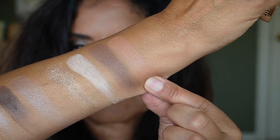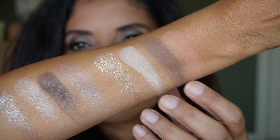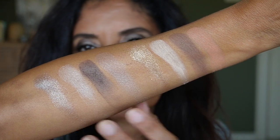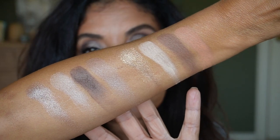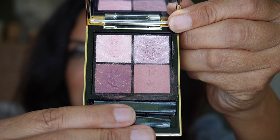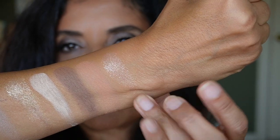So this palette does have three mattes, that's what I'm seeing, and one metallic shade. And then here is 300 right here, and you can see the difference between 300 and 100. Of course, it's a little bit warmer, and it has more peachy tones. Now let's look at 400, Babylon Roses. More of a pinky purpley palette. So here's the top row.